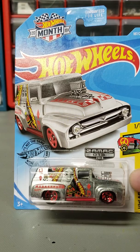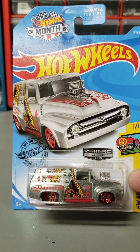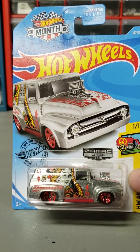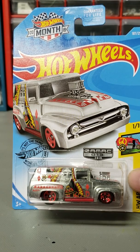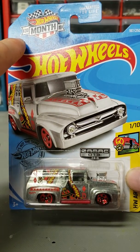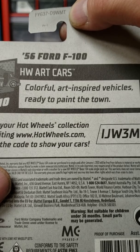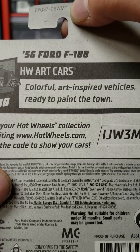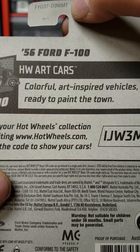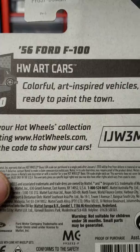And all these cars that I'm going to show you today, except for a couple that are the higher end cars, and there's a couple sets. But for some reason, these cars don't have what case they are on them. And the way I looked at it is they all have the 2019 Hot Wheels month. And on the back of them, where it should be the case, it's got this D9WMT. And what I found out is that means that they're Walmart special cars, only for that month.